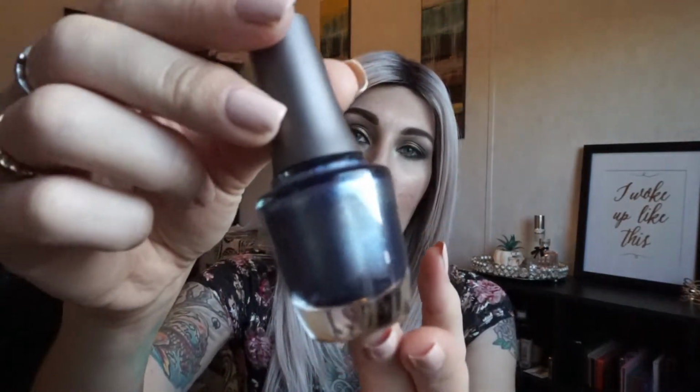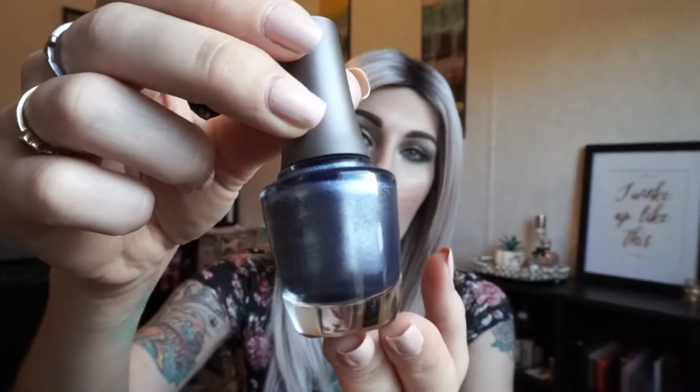This next blue is also one of my favorite winter blues. This one I wear pretty much anytime through December all the way up until February. It is just a beautiful blue base, loaded with silver micro shimmer throughout the entire polish itself. This is by Morgan Taylor, and this is in the shade Rhythm and Blues.